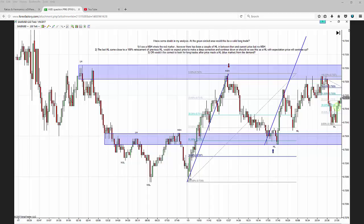Price came up here, sold off. Price came up here, sold off. Price came up here, really sold off, down to new lows. That's the market speaking to you. Price is too expensive at this price level.